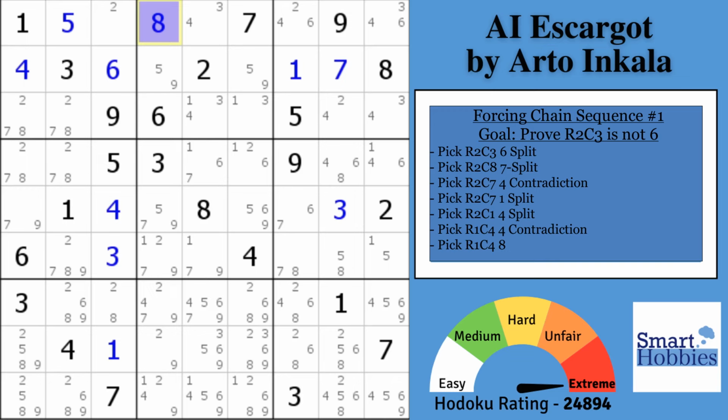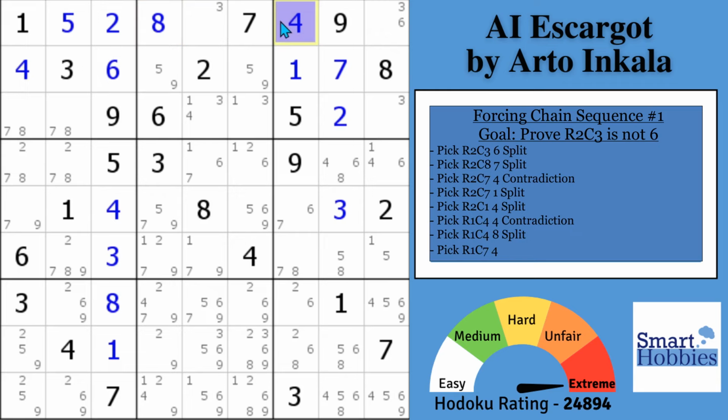Okay, so we pick an 8 in row 8, column 4, or row 1, column 4, and you get a 2 in block 1, a 2 in block 3. You get an 8 in block 7. 4 is a pointing pair in block 2, so these 4s would point down column 5. And then you need to do another pick. So we'd go over here, and we're going to pick a 4 right there. So let me get rid of this. And you pick a 4 here, and we're going to make another decision tree.